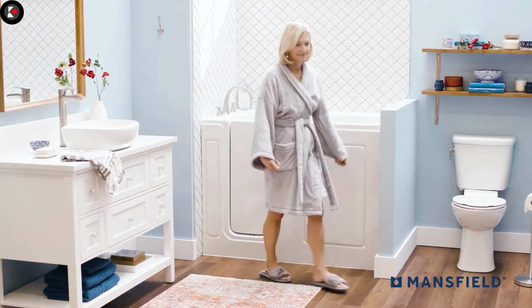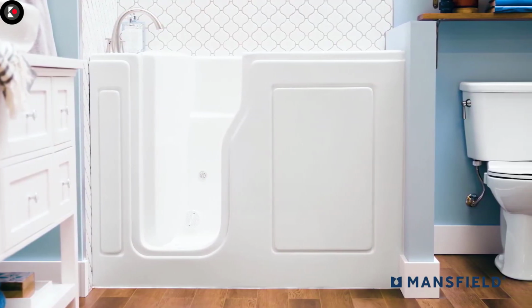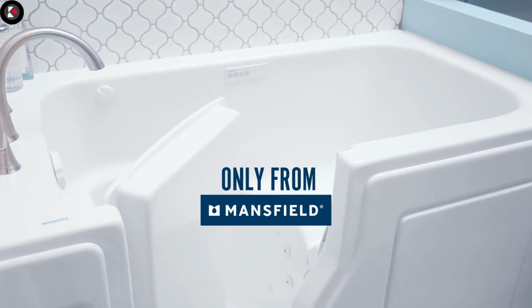Enjoy the freedom to remain in your home longer with a bath that delivers comfort, serenity, and confidence. The Restore ACR walk-in tub, only from Mansfield.